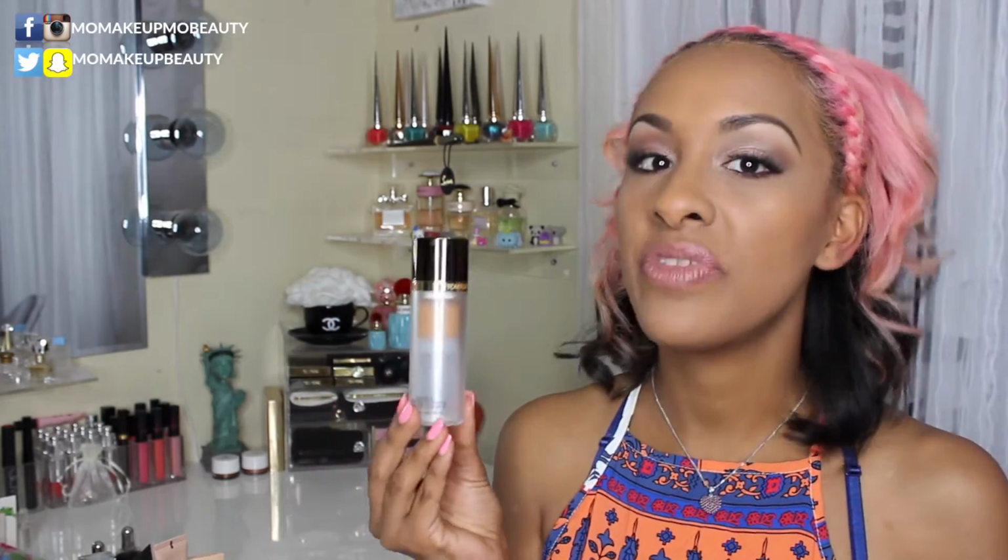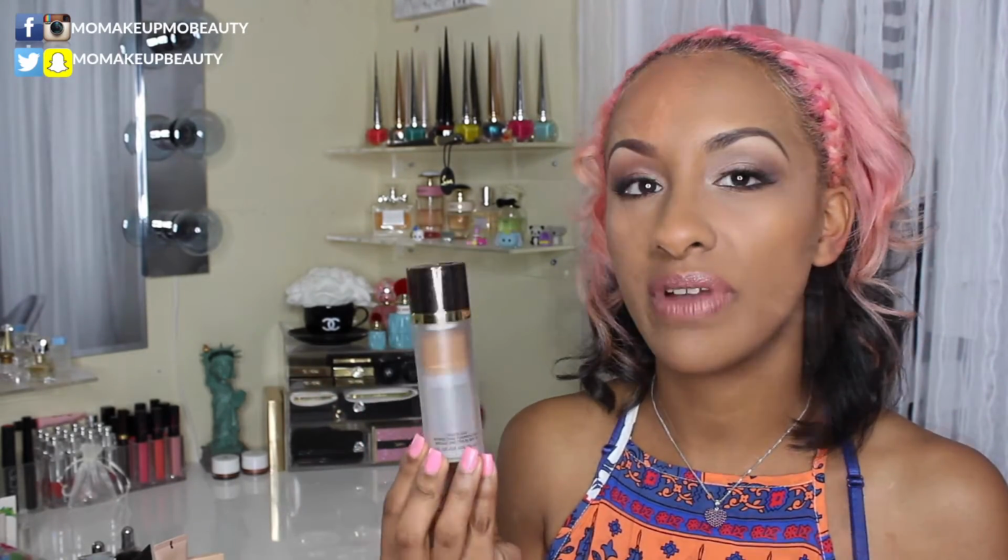As far as wear time, this is a true long wearing foundation. I've worn this plenty on 12 to 14 hour days and it's hung in there with me. I mean, no separation, no issues there.